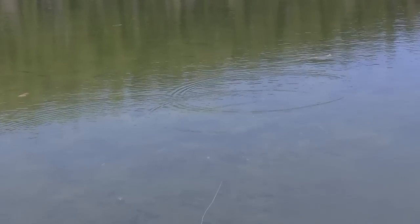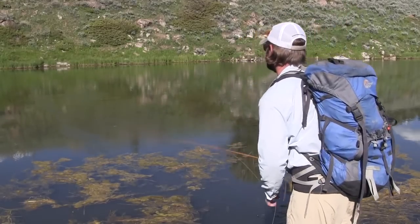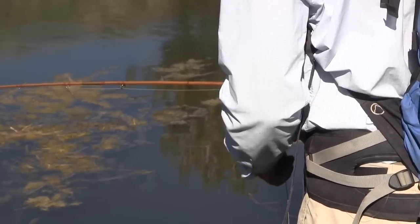Fly line out over the weeds so I don't drag through and pick up. There we go. Oh, popped it and missed it. Ugh. That's fun when they'll come up and hit those big foam, that's a big foam ant pattern.